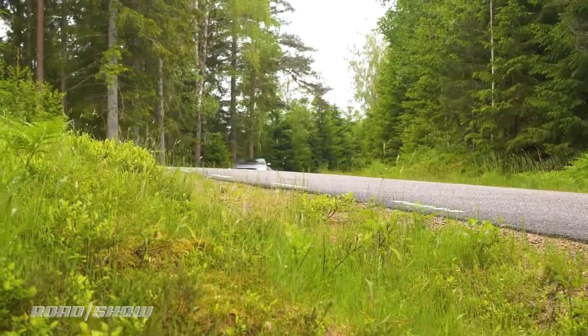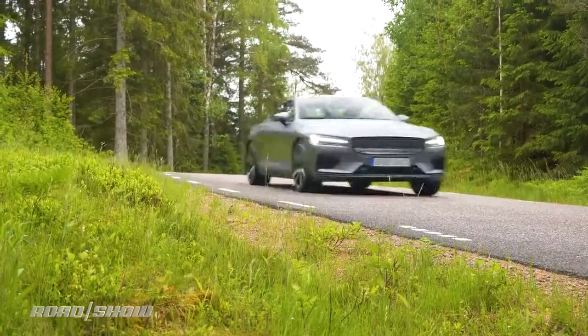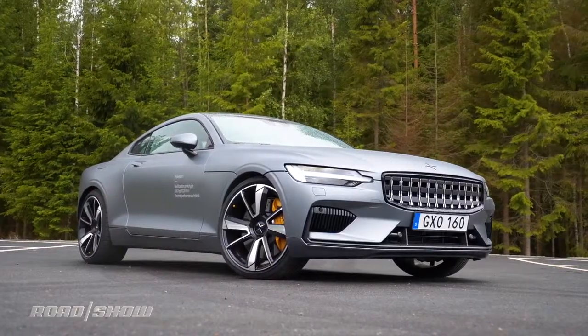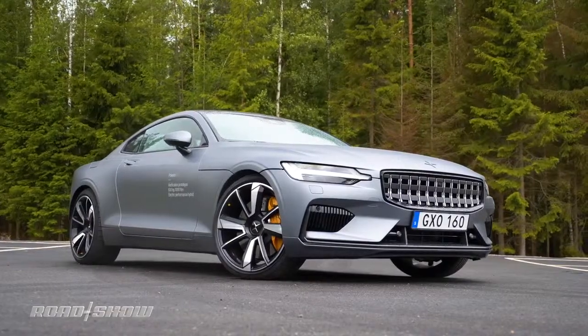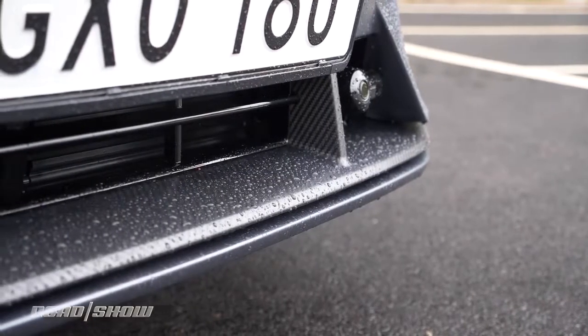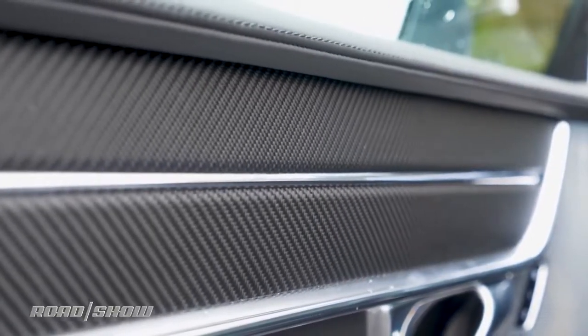This car weighs, are you ready for this? Over 5,100 pounds. That's more than the Tesla Model S, more than a Bentley Continental GT. But out here in the corners, you'd never know it. That weight comes despite significant use of carbon fiber throughout the car's exterior, a hint of weave peeking through here and there, but really only put on prominent display on the inside.